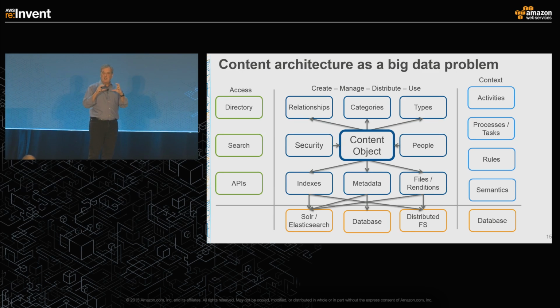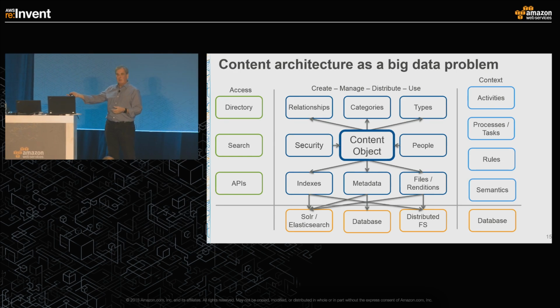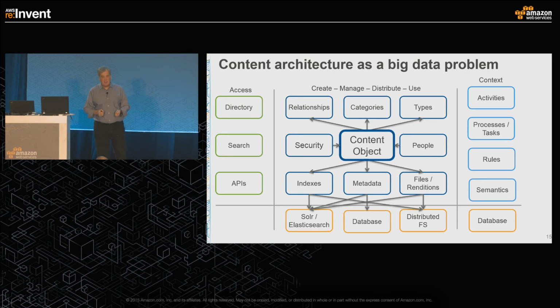Each one has its own security policy. It has its own place in the index, its own metadata. It has its own set of renditions. So for instance, this PowerPoint presentation will be available in a PDF as an example, or it may actually be turned into a video or something like that. And we can have some object-oriented capabilities around it and aspect-oriented capabilities by adding types and categories and relationships between these. These are the sophisticated capabilities that you need when you're actually using it in various contexts.